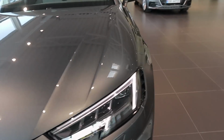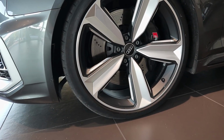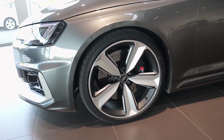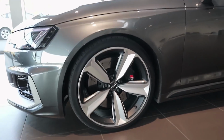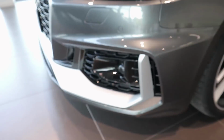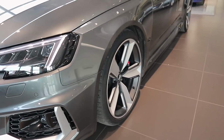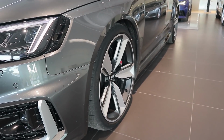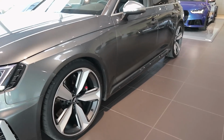Moving over to the wheels, and these wheels are crazy. Are these 20s? These look to be 20s. These five spoke wheel designs are in the same matte aluminum finish as you have here on the front of the car. And you can see they are very concave because the track on this car, it being wider, is also wider, and just giving it a real cool stance.